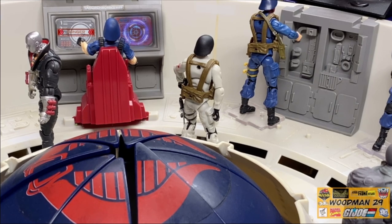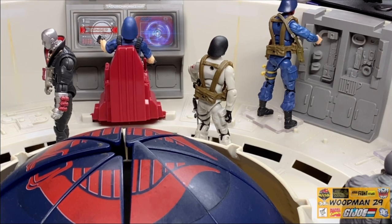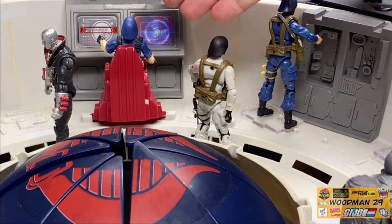Moving right along. There's also four of these fire control guidance monitors located around the top of the perimeter, which can be used for security reasons too.